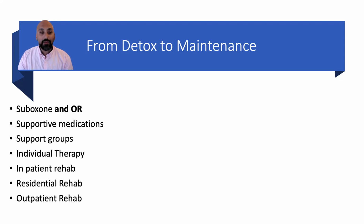Once you get through the detox period, then the next thing will be to find a support group, individual therapy. Some patients opt for an intensive inpatient rehab, while others want to go away longer term for residential rehab. And yet others still decide they want to continue in their lives, but they want to do outpatient rehab. All of these are viable options, but in order to approach any of these, sobriety has to come first.